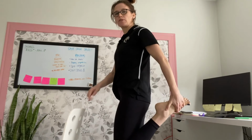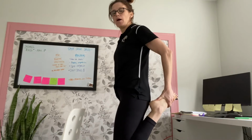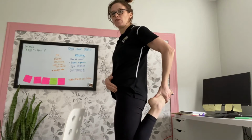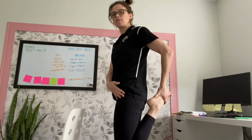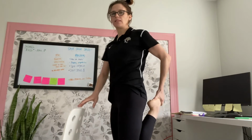What I want you to think about doing is not only bringing your heel as close to your bum as possible, but I want you to think about tucking your hips under. So you can see my hips sort of move a little bit. And as I tuck under, my foot moves further away, so I try and bring it a little bit closer. That's going to get not just the leg, but the hip as well. So make sure that bum is tucked underneath.